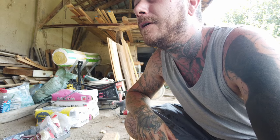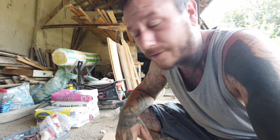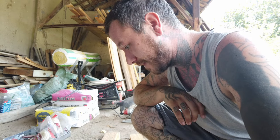I should have enough here. I'm hoping that I won't have to go to my decent stack, which is up there. That's all been dried for 2 years now, so that's lovely. So I don't want to use that for a workbench, but fingers crossed, we should be all right. I'll measure it up and get it cut.